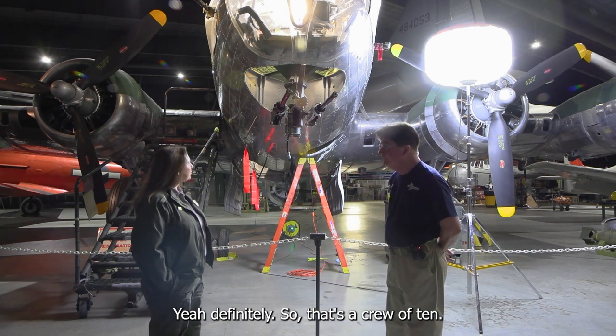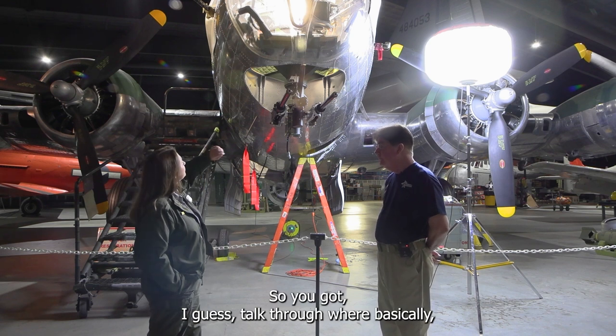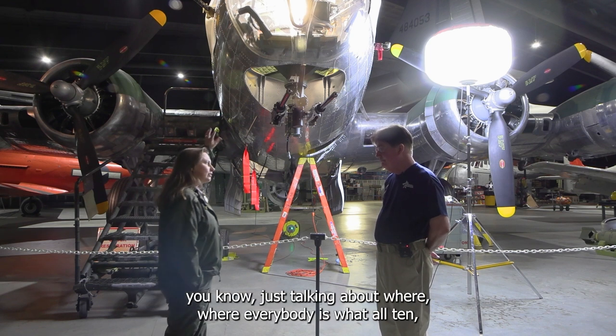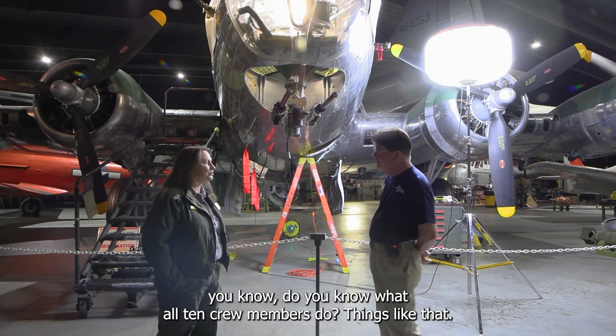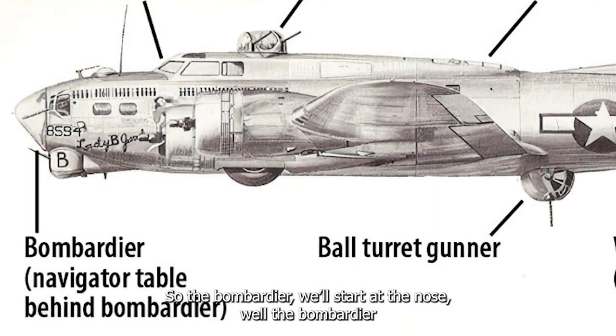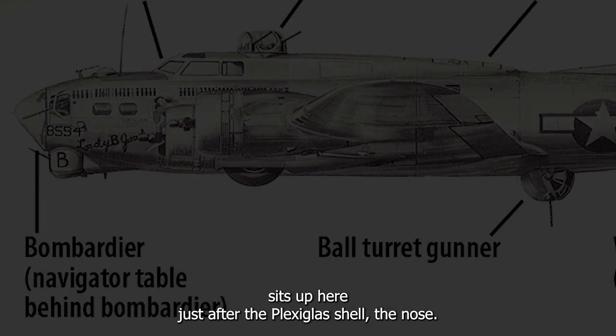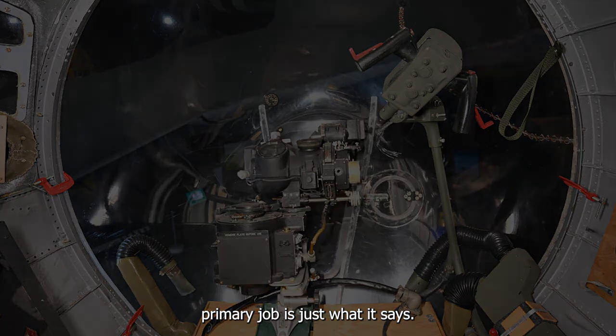Yeah, definitely. So it's a crew of 10. Crew of 10. Correct. So, I guess, talk through where everybody is, what all 10 crew members do, and things like that? So the bombardier, we'll start at the nose. Well, the bombardier sits up here just after the plexiglass shell, the nose. And he does his job. His primary job is just what it says.